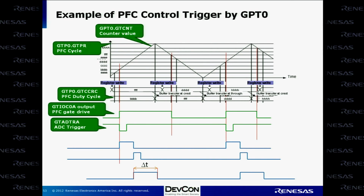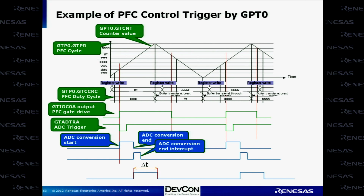At the same time, we trigger the ADC. When we trigger the ADC, the conversion is going to take some time, which is here. So we start the ADC, and then it takes some time, and then we have an end of conversion. At the end of conversion, we have an interrupt. That interrupt will trigger my control loop processing.